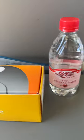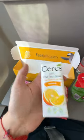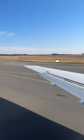A snack box and drink is complimentary. The quick hop to Johannesburg flies by, and then we're in South Africa. Fastjet seems like a reliable and easy way to get around this part of the world. Have you flown them?